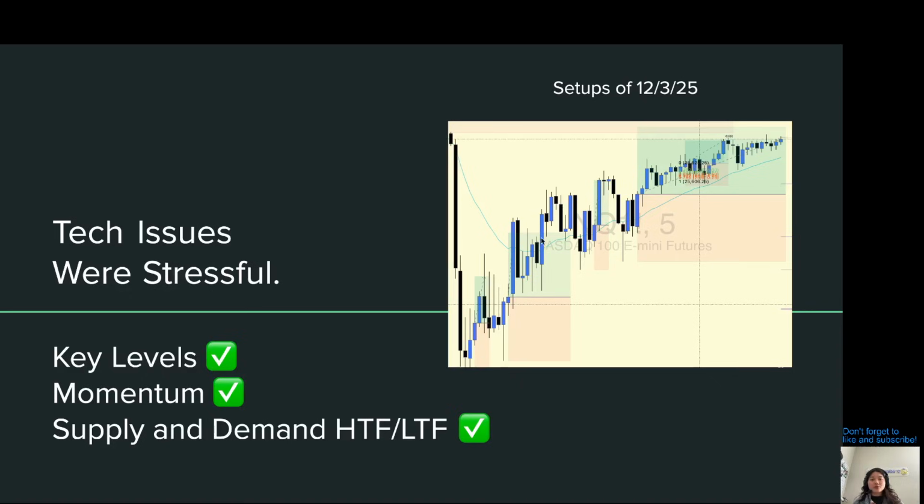But the goal for my usual go-to setup is a 1-to-1. So that wouldn't have even been feasible. I would have gone up a little bit and then price would have rejected just to come back down to retest it and put me in some drawdown that I didn't need to put myself in.